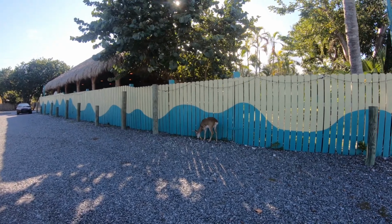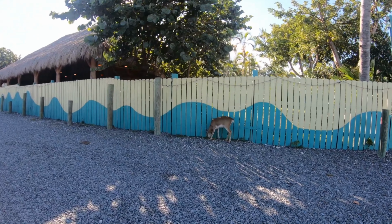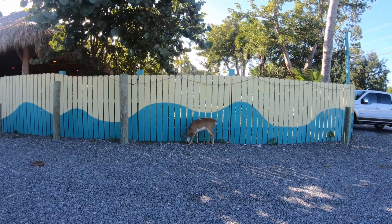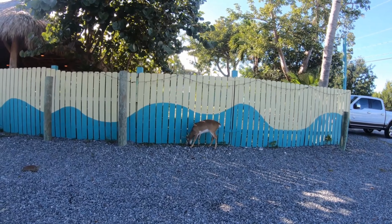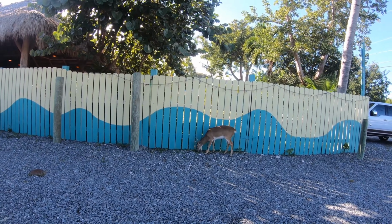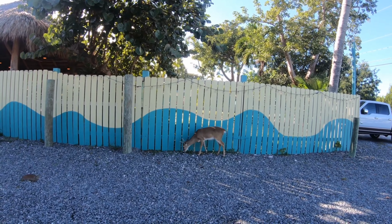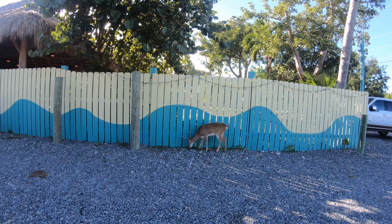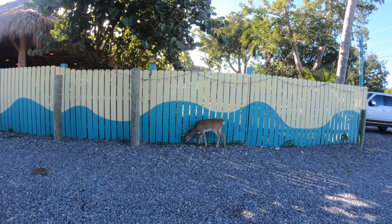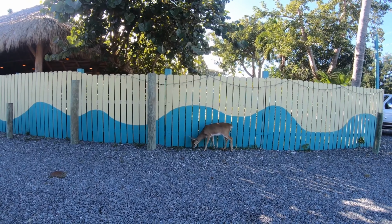One significant conservation measure is the establishment of the National Key Deer Refuge in 1957, which encompasses approximately 8,542 acres of land and water in the lower Florida Keys. The refuge provides protected habitat for the key deer and other native species, as well as opportunities for research, education, and public enjoyment.